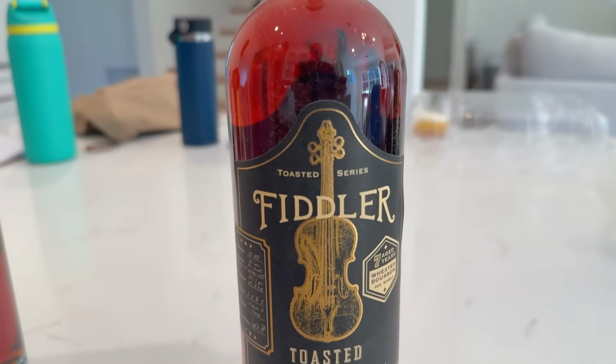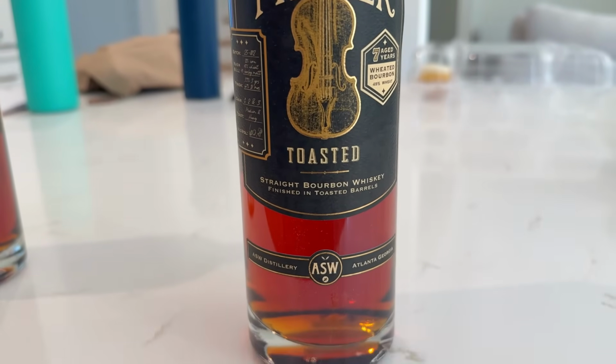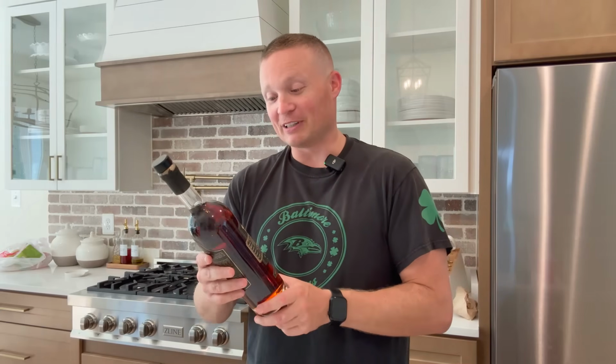The mash bill is 51% corn, 45% wheat, and 4% malted barley. Chars 1, 2, and 3. Toast medium and heavy. Alcohol volume of 60.8 ABV, which makes it 121.6 proof. Really excited to try this one.